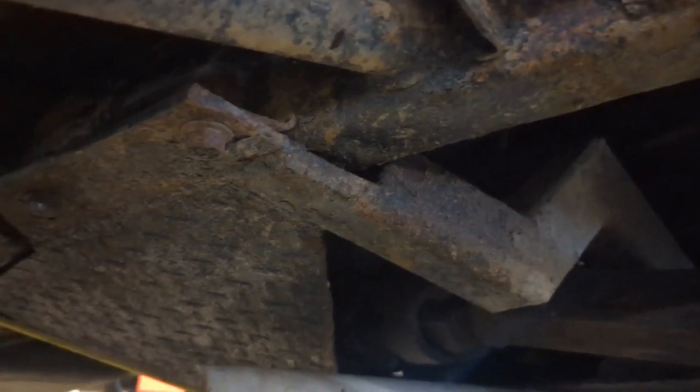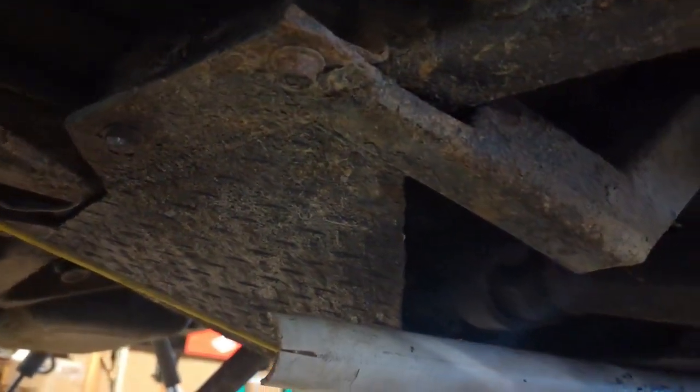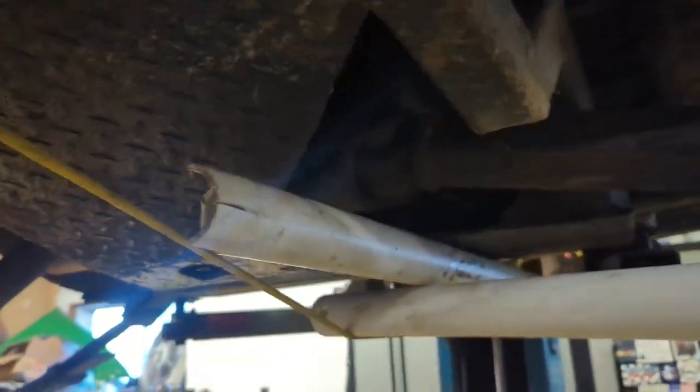I'll ponder that. Maybe I'll talk to the owner, see what he wants to do there. That's the easiest way to go, because if we go over the other side here, we have the same 2 bolts. You can work off of that pretty easily and make that all work.